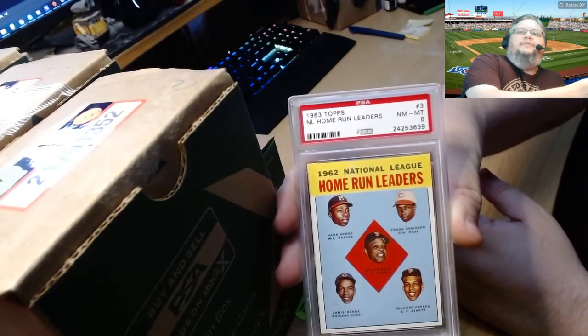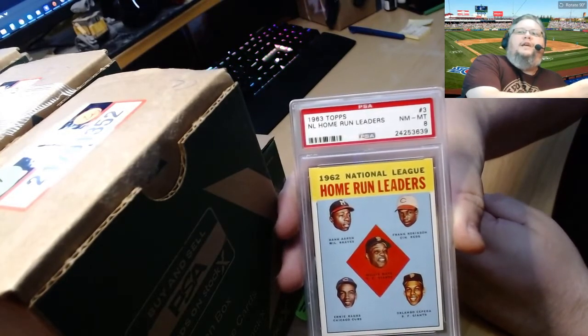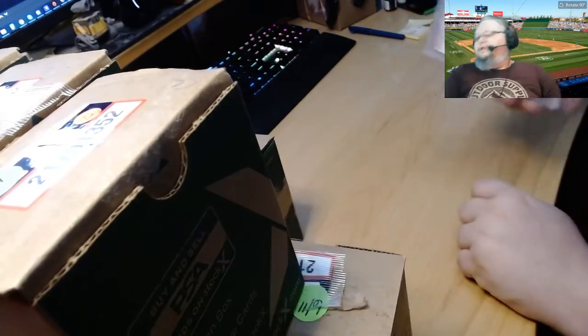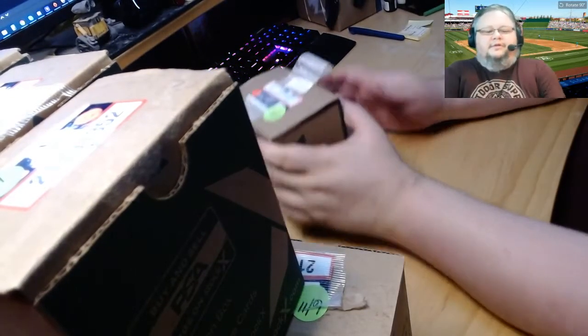So you not only get Mr. Ernie Banks, but you get Mr. Willie Mays, Mr. Hank Aaron, Mr. Frank Robinson, and Orlando Cepeda in one card. And it's just beautiful. I've been waiting for this one for a long time. So without further ado, we'll get into these boxes.